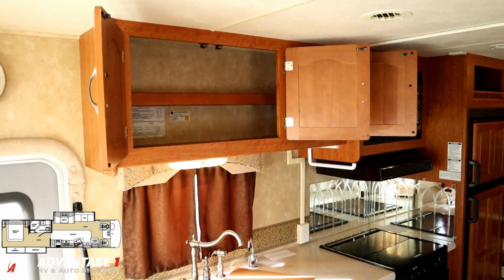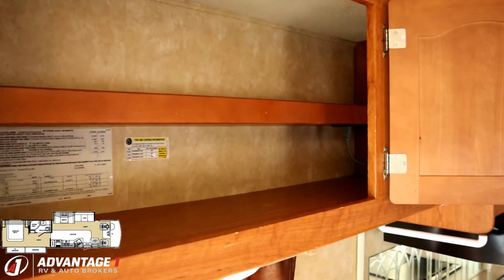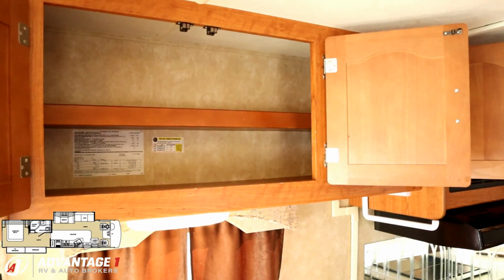Something I've always really liked, I thought is really smart, is when a manufacturer gives us these tall cabinets, and they add a shelf, but they sink it back just a little bit. Because if you got tall stuff like cereal boxes, it actually gives you a place to put all that.